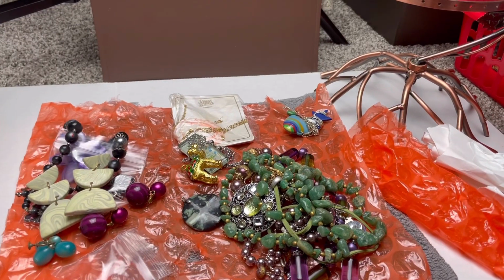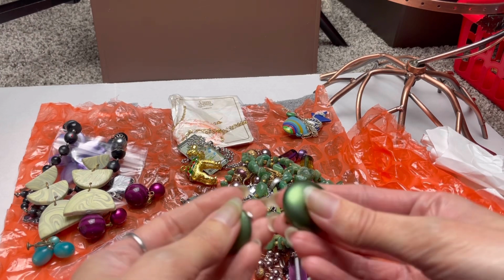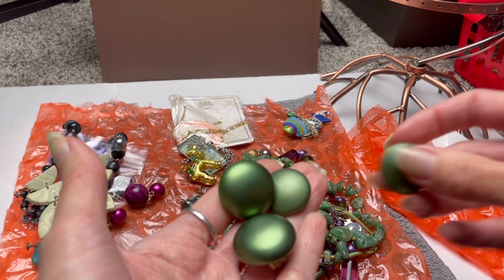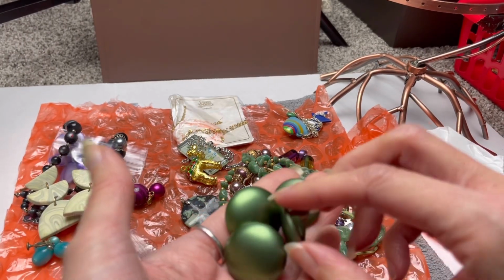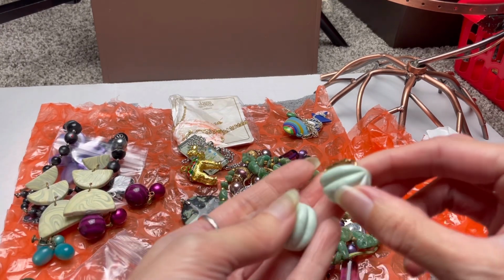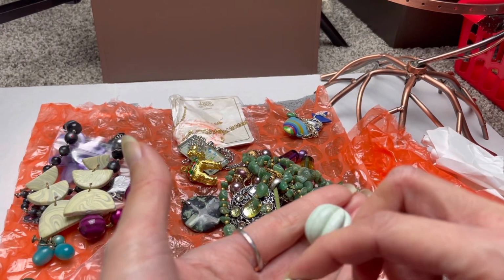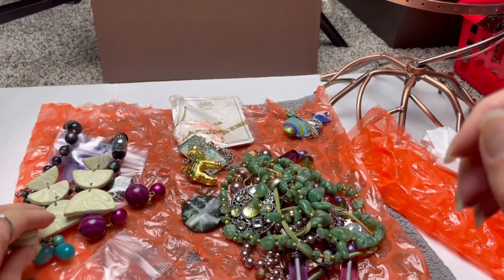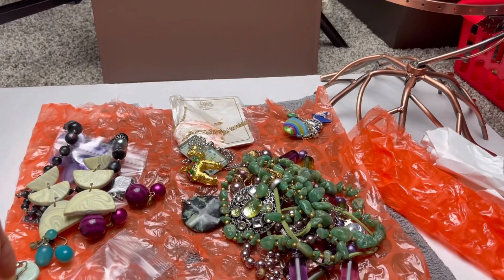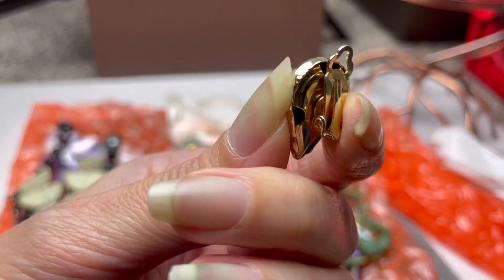Okay, and so the last little bit of items that we have are a couple different clippies here. There's two different ones that are both green. They're a little bit different on each. I'm going to value those at $5 each. Another really interesting clippy set. Definitely a little bit different, but again, I'm going to value them at about $5 each. An acrylic ring, I'm going to value at $5. These are really pretty. Very different little clippies.